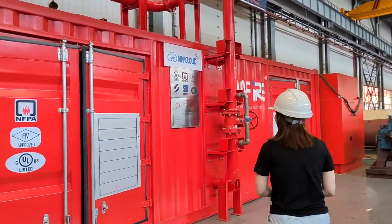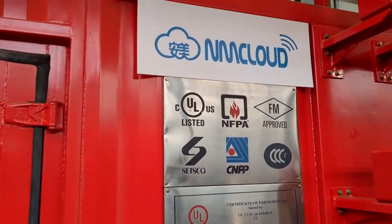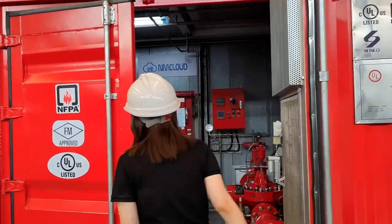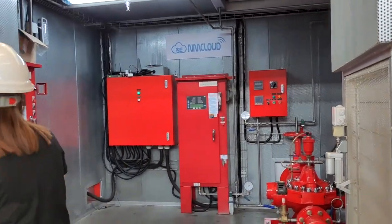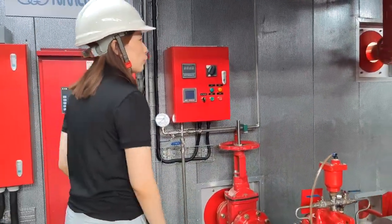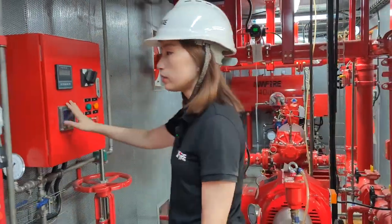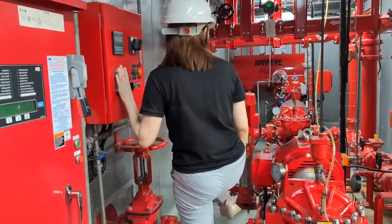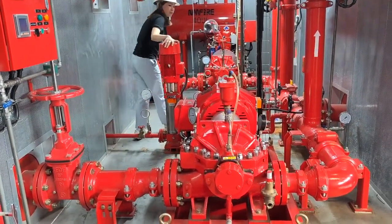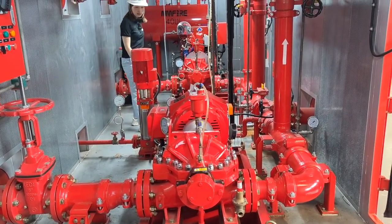This is our training school, containerized pump set. Let's go inside and check. Normally we train our clients and our agents on this, because this one can already work. You can do the settings, you can do the actual testing, and it can run very smoothly. And this is one motor set, one diesel set, and a jockey set.